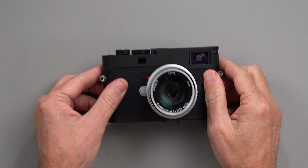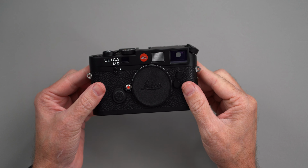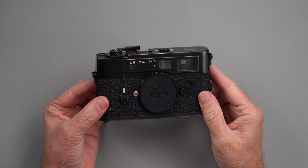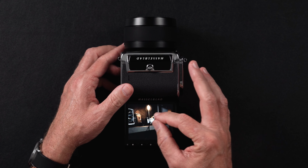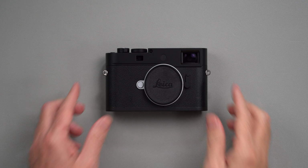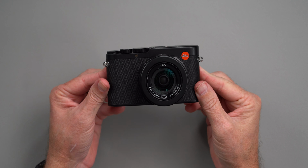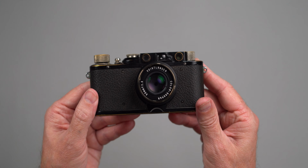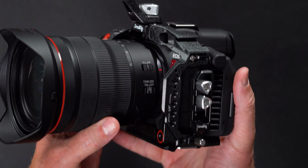All right, so it started with the M11P with the 35mm Summilux. From there, I picked up the Ricoh GR3, the Leica M6 reissue, the Leica M5, the Leica M8, the Hasselblad 907X 100C, the Hasselblad X2D, the Leica M11D, the Leica Deluxe 8, 1929 Leica Model A, and a 1932 Leica 2 Model D. Now that's not actually all the cameras I purchased in 2024. I also picked up the Canon R5C, which I'm recording this video with.